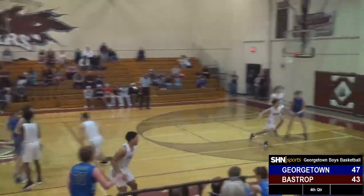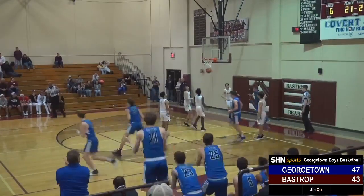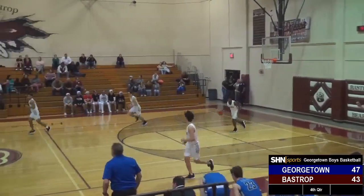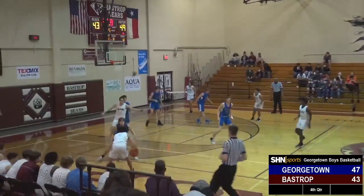Eagles inbound it. They get it open to Lachlan. Down low to the right block to Landry Woods, a cutting Dalton Kyle. What a pass. Landry Woods gets it to Kyle. Kyle with the layup. Big assist from Woods. Bumps the score to 6, 49-43. 53 seconds left in the ballgame.